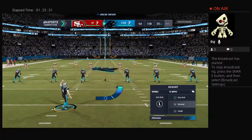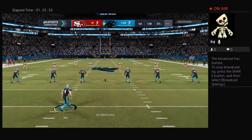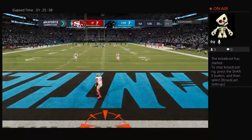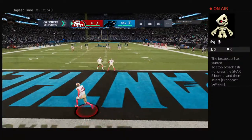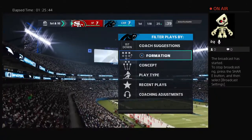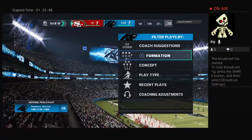Extra point right down the middle. And we are tied at 7. Each team has scored. 7-7 here as the kick's away. And they will not get a chance to return this one as it's through the end zone for a touchback.